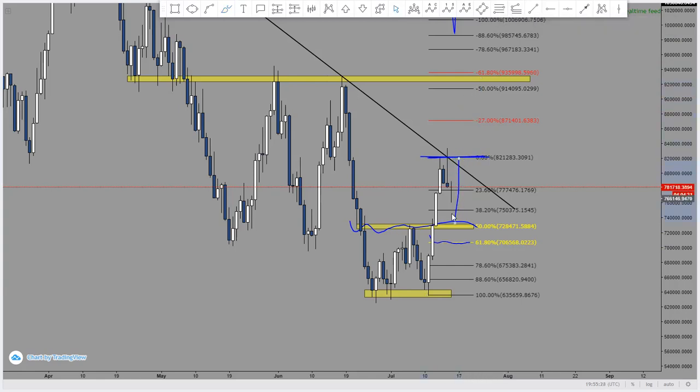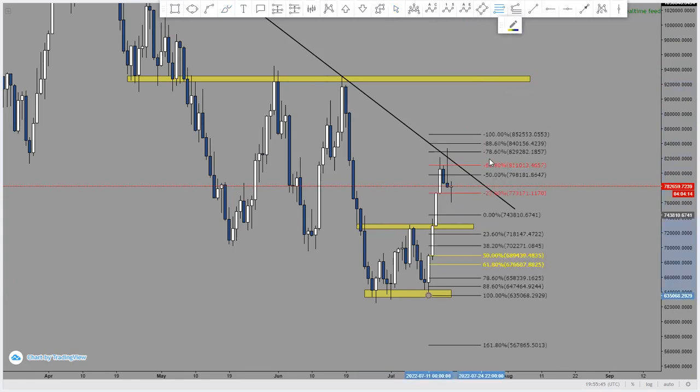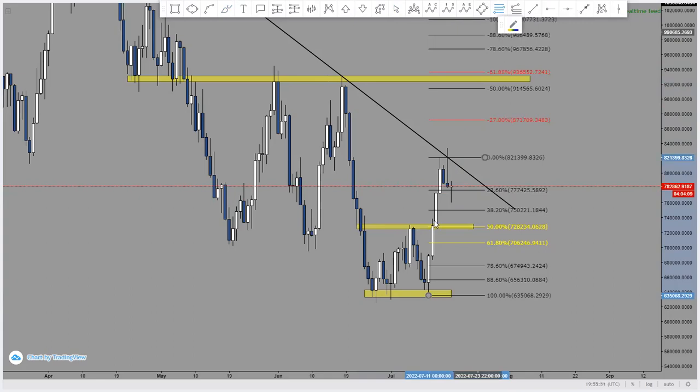Right now, we're anticipating price to retest or give us a Fibonacci retracement around the 50% and the 61.8. That's where we are currently expecting the market to come back and retest to. That level is a very, very key level.